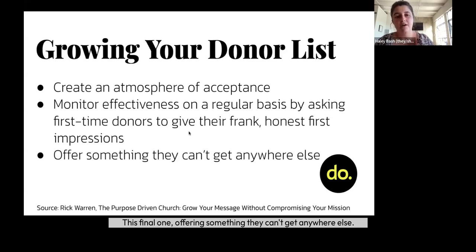This final one, offering something they can't get anywhere else. And this one is something that I can't necessarily prescribe for you. It's tapping into what is your North Star, but also what is the community that you want to build.